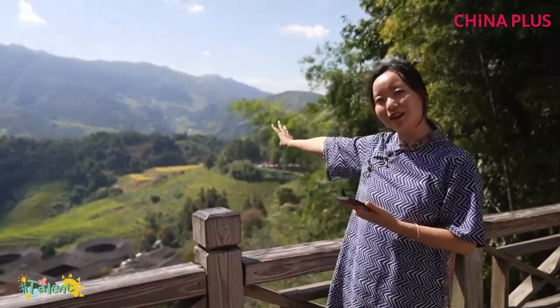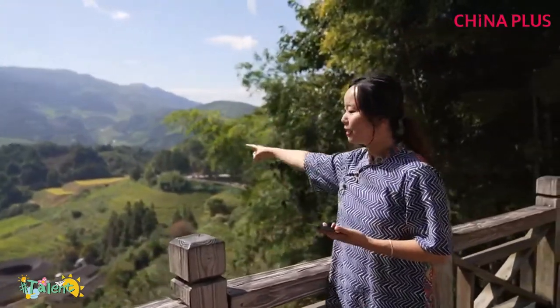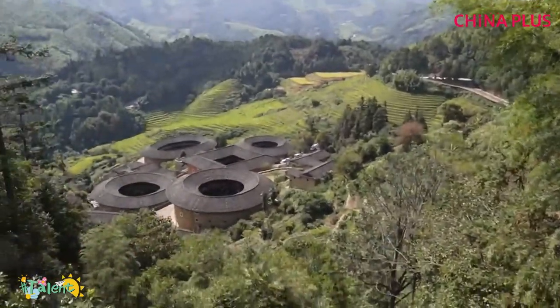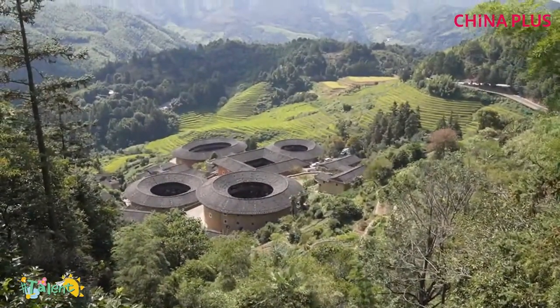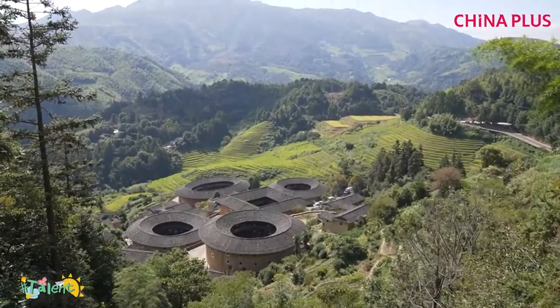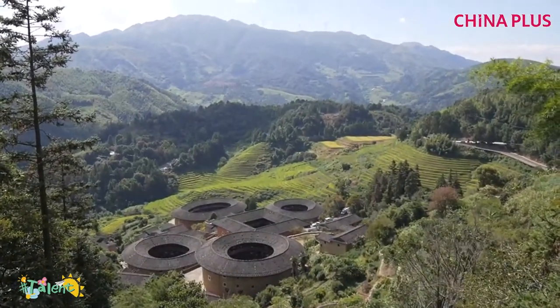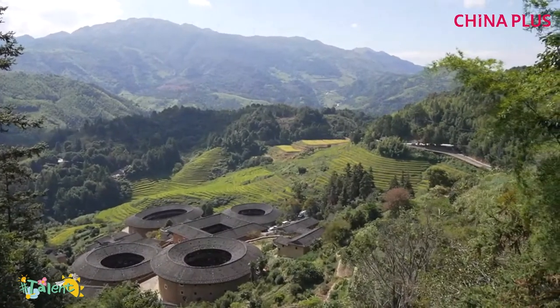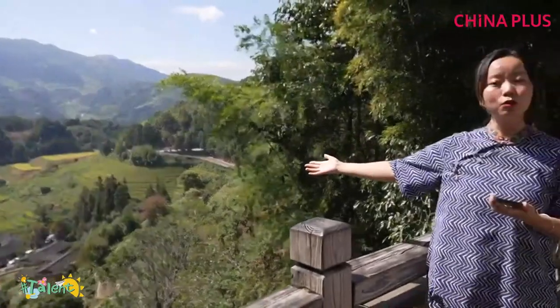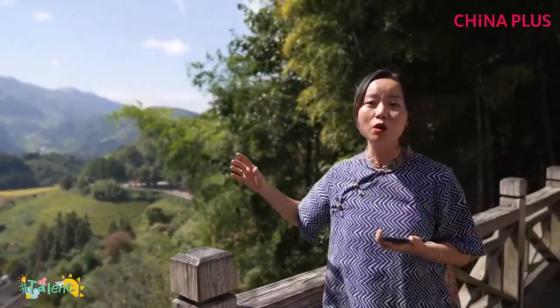All right. Three things I want you to know about this. This is called Tulou. If you don't speak Mandarin, remember to spell it as T-U-L-O-U, Tulou. The name is Tulou, and you can translate it in English as earth buildings. Earth buildings. The reason is because this Tulou is made with the local soil.